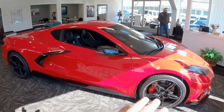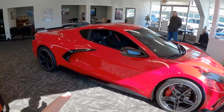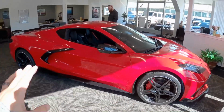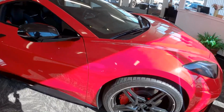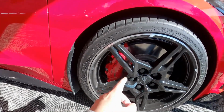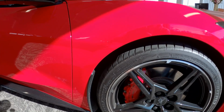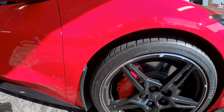All right guys, we're here inside a dealership. The car that we are in question of today, I believe, is a 2020 C8, and this is a 3LT. What I wanted to point out when you're looking at a pre-owned C8, first thing you want to know is if it's a Z51 package. The easiest way to tell is to look at the brake calipers. It says Z51. That's how you can identify if it is or isn't a Z51 package. So if you walk into a dealership and you want to know, there you go. That's the easiest way to tell.